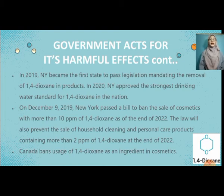In 2019 as well, they passed a bill to ban the sale of cosmetic with more than 10 ppm of 1,4-dioxane as of the end of 2022. This law also prevents the sale of household cleaning and personal care products that contain more than 2 ppm of 1,4-dioxane at the end of 2022. So they set a limit for the 1,4-dioxane in ingredient of product.